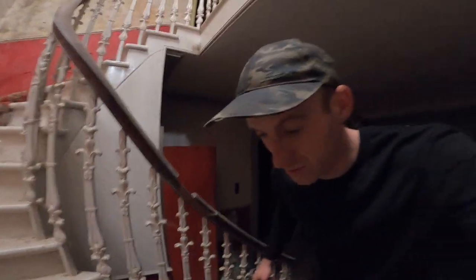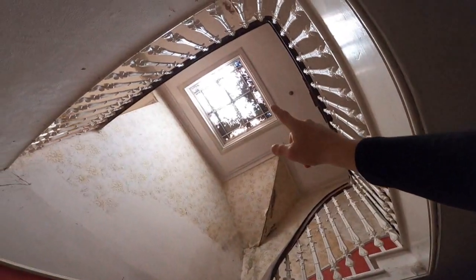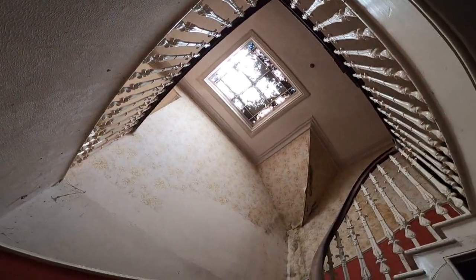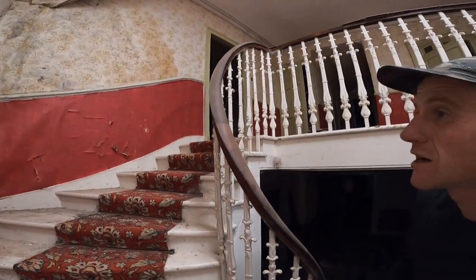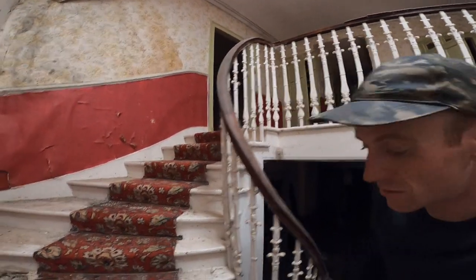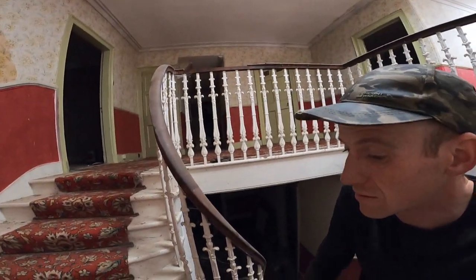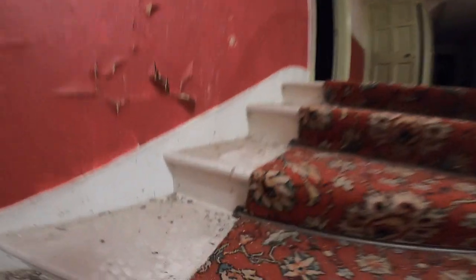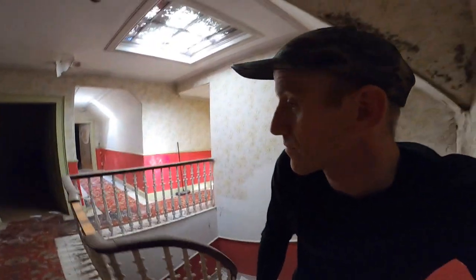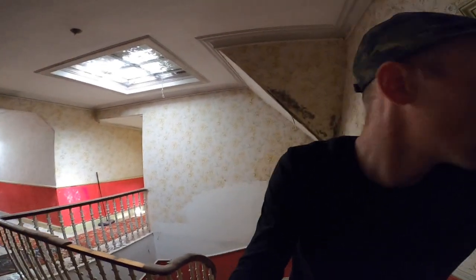Let's head on up here, folks, and see what's left. Look at the stained glass window above my head here, and the way these railings lead around. The architecture of these old places is just fascinating to see. It reminds me of the houses I used to go and stay at with relations on my summer holidays when I was young. Old farmhouses and things like that. There are footprints on the ground here, so that shows other people have been in here exploring, taking a look around.